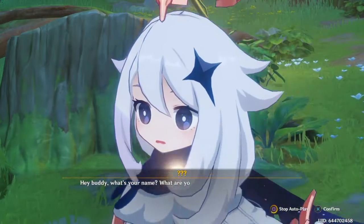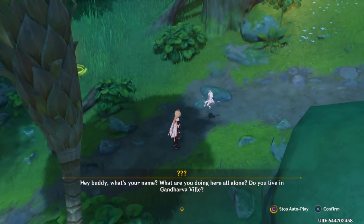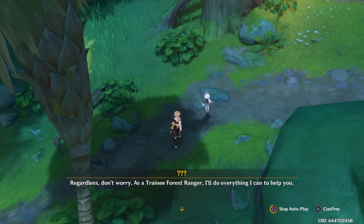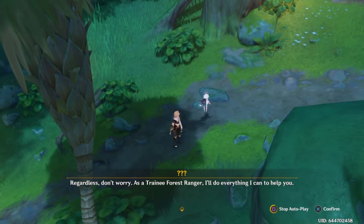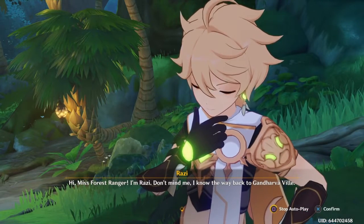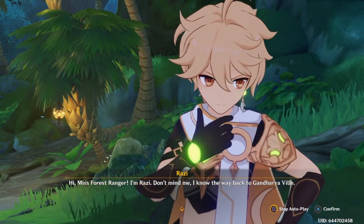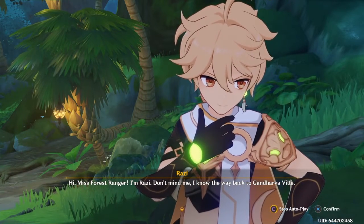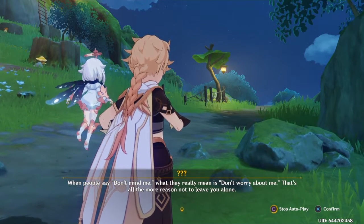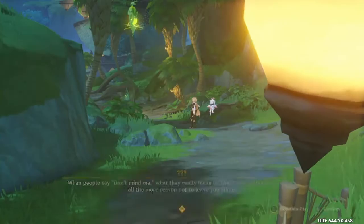Hey, buddy. What's your name? What are you doing here all alone? Do you live in Gandharvaville? Regardless, don't worry. As a trainee forest ranger, I'll do everything I can to help you. Hi, Miss Forest Ranger. I'm Rozzy. Don't mind me. I know the way back to Gandharvaville. When people say, don't mind me, what they really mean is don't worry about me. That's all the more reason not to leave you alone.